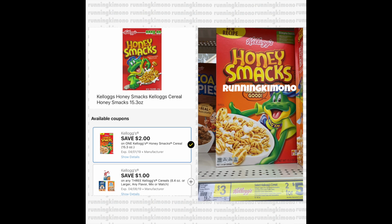Just to give you another example too, this is a super hot one. It is for the $2 off a box of the Honey Smacks by Kellogg's. As you could see, I scanned one in the store, and then boom, the $2 one I clipped, and then I didn't clip that other one for the $1 off 3. So it just gives you the automatic visual right away.